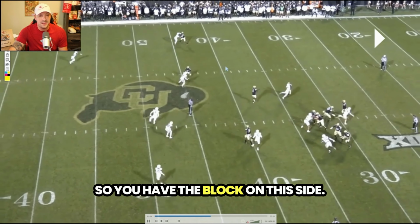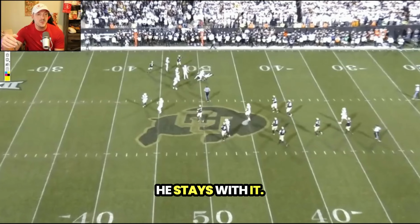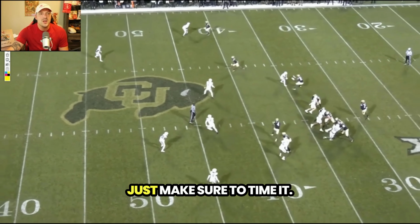So you have the block on this side. Now he's blocking a little bit early on third down, but I like the effort, right? He stays with it. He tries to do what he can to make sure Hampton has a better shot of getting a first down. Just make sure to time it.